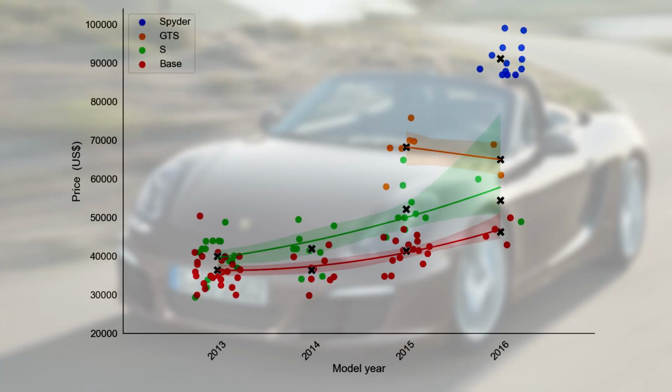Now finally then, the Spyder. We have only one model year available and therefore no depreciation curve. We know though that when these were sold 4 years ago, the MSRP for one without options was around $83,000. So I think it is fair to conclude that the Spyder kept its value well.